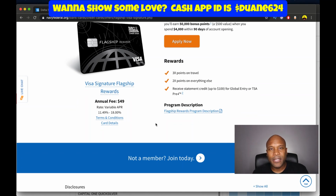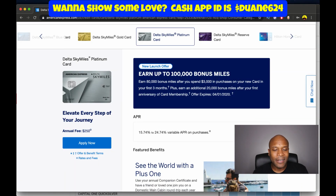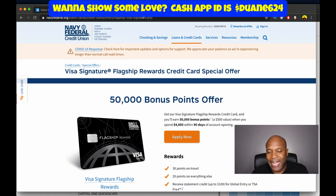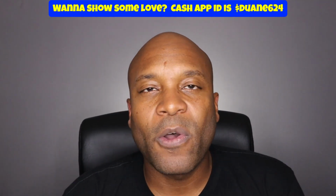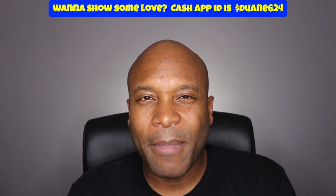Now, I was approved for this card, and my APR was the lowest. It's 11.49, so I guess I should be happy with that. So once again, I opened both tabs the way you guys see it here, and I clicked back and forth and filled out all the information until I got to the point where I was approved. On the Navy Federal flagship card, I was approved, and my credit limit on that card was $25,000. So that is a second card with Navy Federal Credit Union with a $25,000 limit.